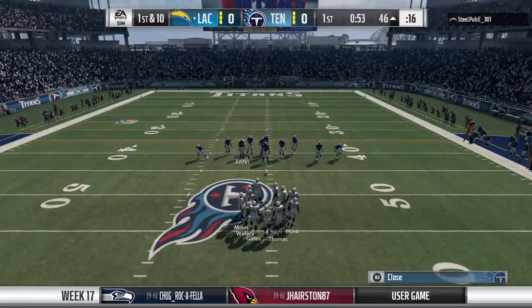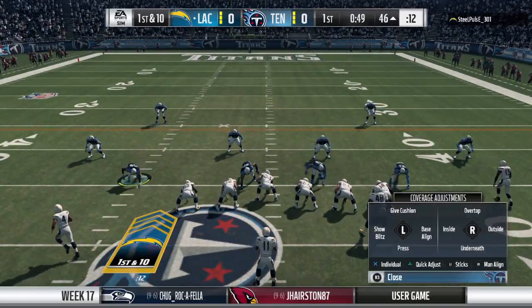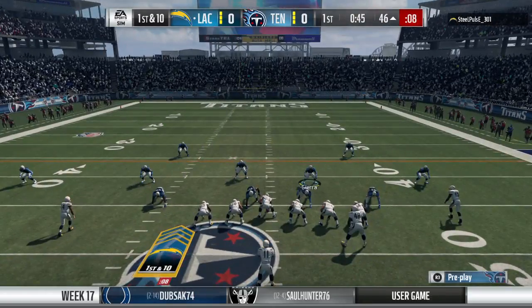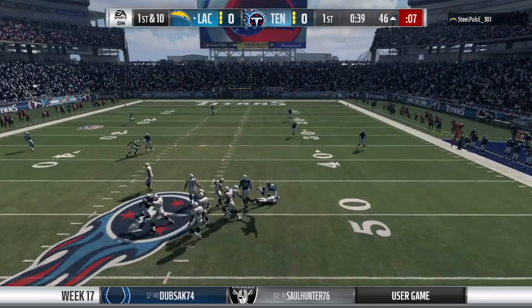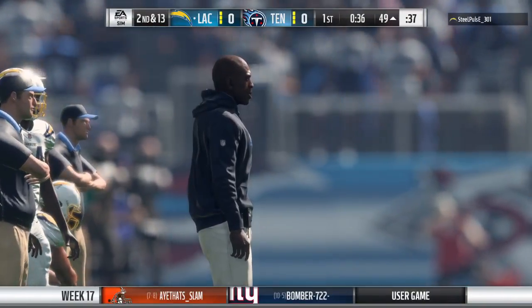Less than a minute to go here in a scoreless first quarter to this point. Now a play fake here on first down. A loss of a full 3 yards, and now it's second down.